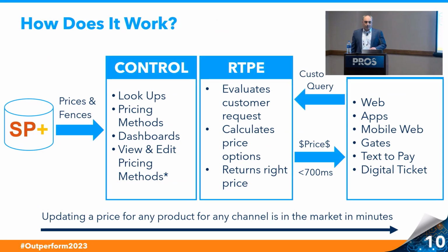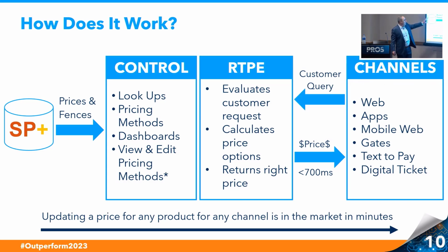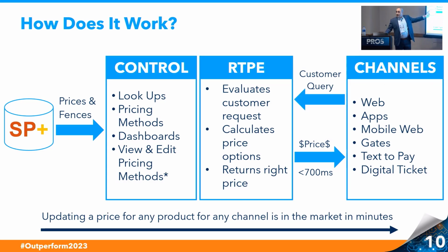So, how does it work? This is where I left out a bunch of detail for the proprietary stuff, but we are using guidance, so guidance is in this box. Again, I'm focused on RTPE. So SP Plus, our pricing management system, where you've got tens of thousands of prices. Actually, no, we're probably into the hundreds of thousands. Yeah, I should have looked that up before I came here. I apologize. I didn't think about that. We've got all the prices in there.